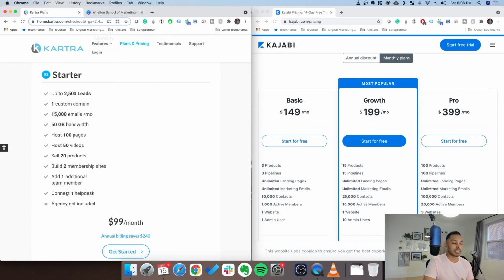And you still get the help desk. Literally the only feature that's not included is the agency feature. And what this means is that you get to run an agency, which is obviously a feature not everyone needs.